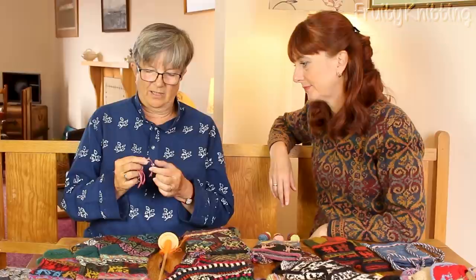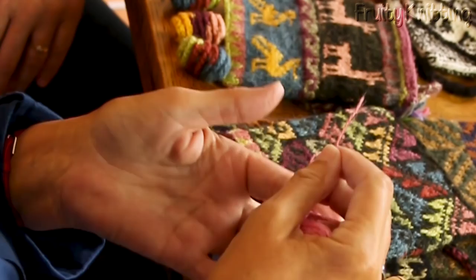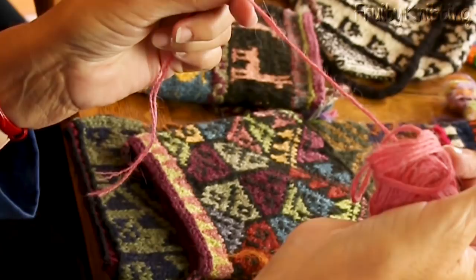This is the alpaca yarn that my teacher, Rufina, gave us for the workshops. And it is really worth seeing because it is actually three strands of two-ply. The singles are extremely fine. So it's six-stranded and then very, very loosely plied. Okay, let's have a look. It is loosely plied, isn't it?